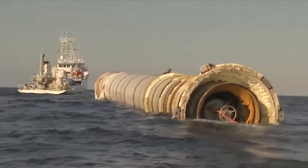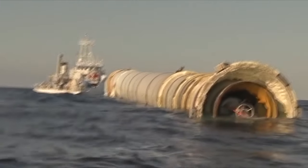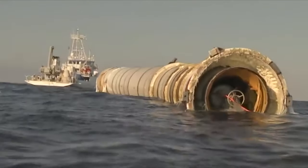I think this video gives a really interesting perspective of how rocket boosters used to get recovered. In the early 2000s, they didn't have the technology to land boosters like SpaceX does today, and so instead, they use a recovery ship to recover the booster from the ocean. The booster later gets transported to a base in Utah, where it gets refurbished.